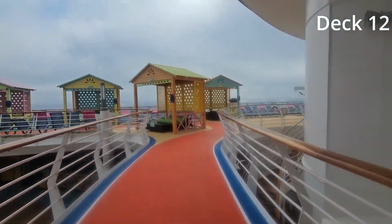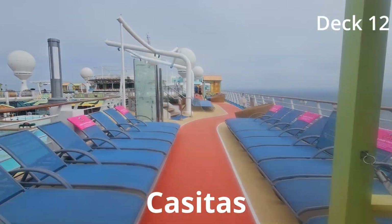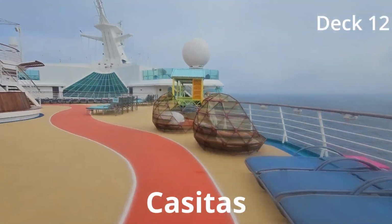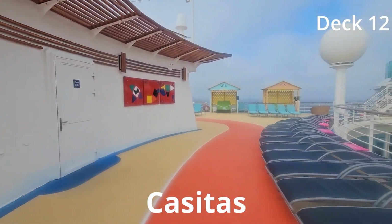On deck 12, and they also have them down on deck 11, they have these real colorful casitas. They try and make it like a Caribbean atmosphere with the lime and the coconut, and you can see the colors of the casitas. The casitas are an extra fee, so those have to be reserved, and then there's a fee for those.